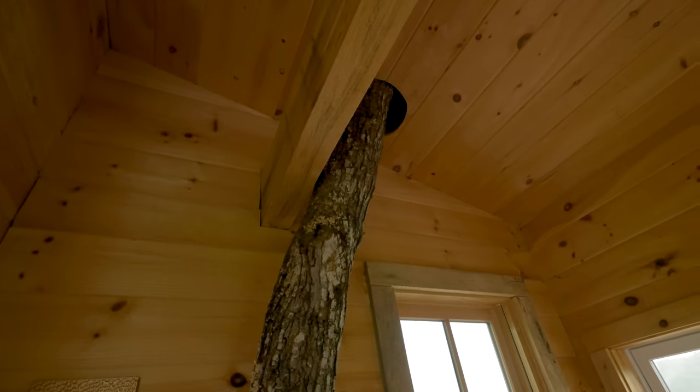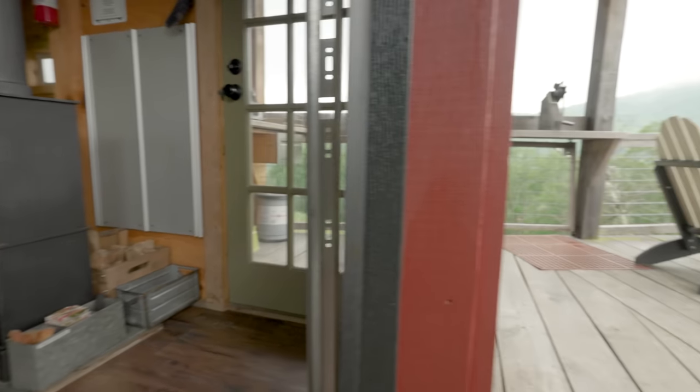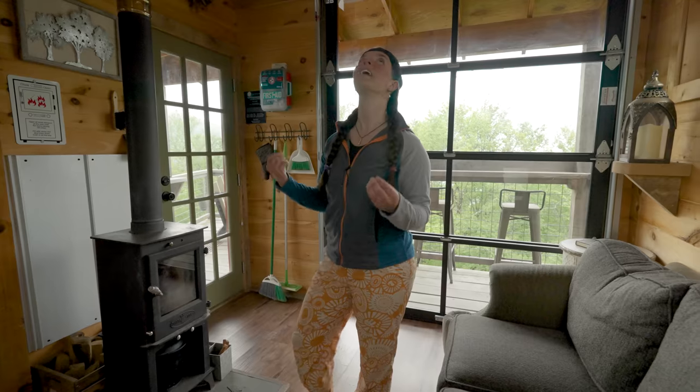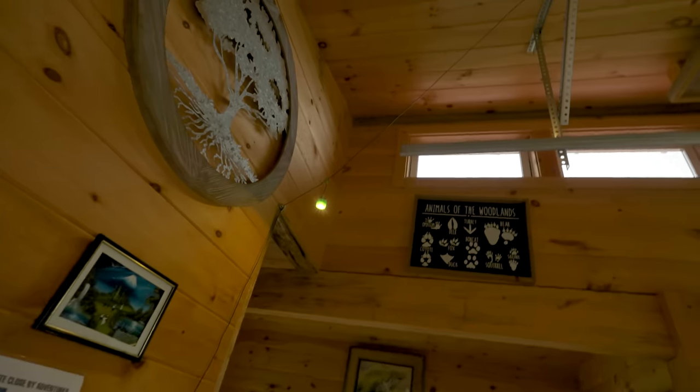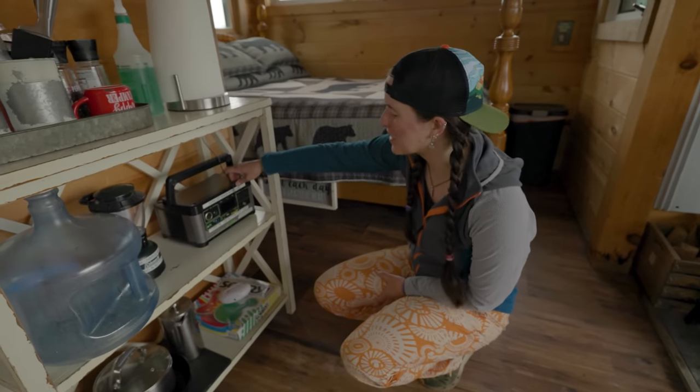Wow, this is so much cozier than I was expecting, but it's super bizarre to look outside and see treetops. Tiny home perfection. Oh, I just noticed there's Goal Zero lights hanging up. I told you this was like camping. This is a Goal Zero Yeti.